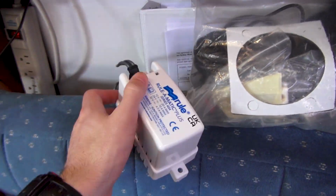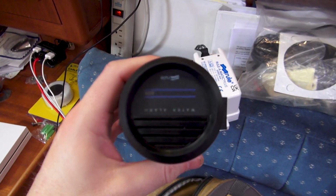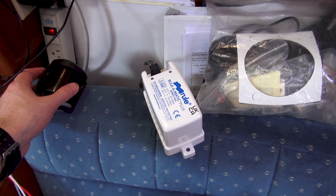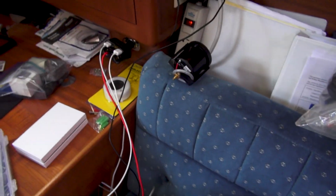I also have something else that I can show, which is a float switch alarm. This is a sounder alarm and a light that will alarm when a water level reaches a certain threshold. Some people have these in line with their bilge pumps, which means that the second the bilge pump turns on, the alarm goes off.